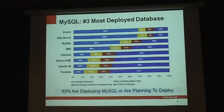Here's one that when I first saw it was kind of surprising. It's the number 3 most deployed database out there, between Oracle as number 1 and MySQL Server as number 2, and then the others. This was a survey done, I think, around last summer by Oracle Marketing, asking the customer base, of the projects you have, how many are currently deployed, how many are planning to deploy next year, or not to deploy. Some of them were just test machines or development environments, and this is the breakdown that came out. So it continues to be very popular, and a lot of demands.